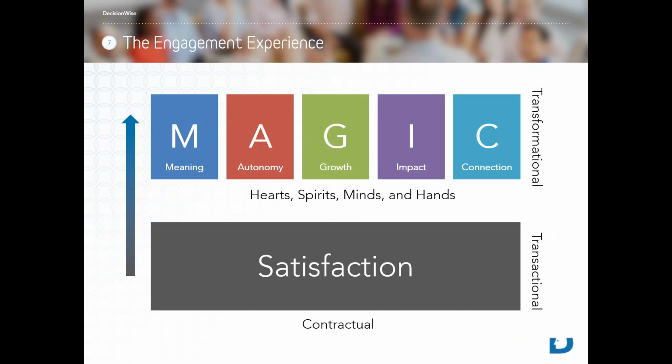Connection, am I connected to the overall organization? Am I connected to people around me? Do I have friends? Do I enjoy working with the people around me? Do I have a good relationship with my manager? So all of these five things combine to create more of an engaged state for individual employees.